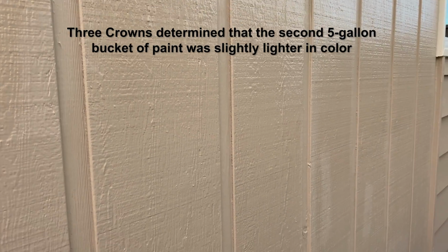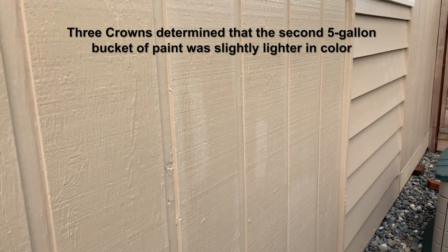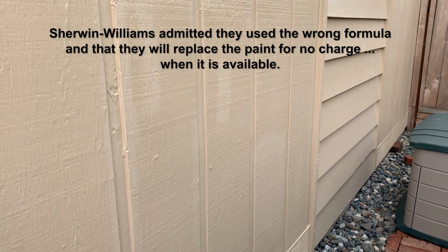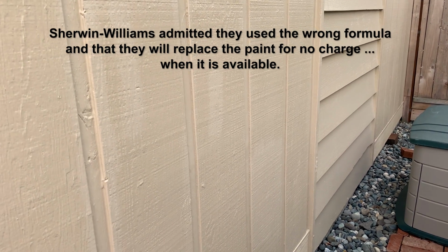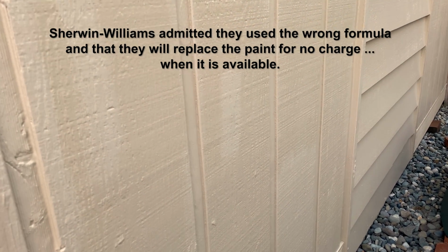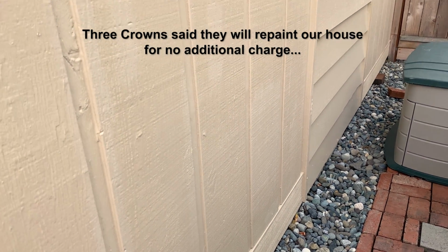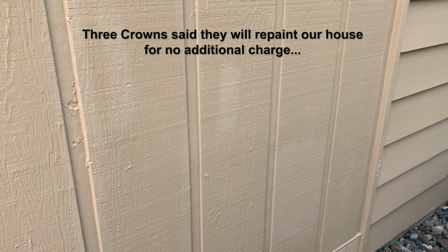I'm not sure what's going on here, but there's a variation in color of this paint. Or maybe these are patches that were missed. Maybe the paint wasn't fully mixed. It needs to be fixed. Problem is, Sherwin-Williams is out of paint.